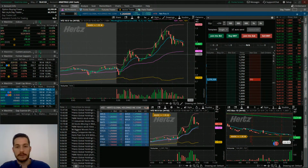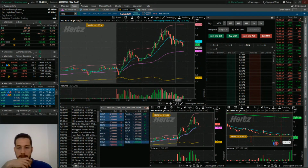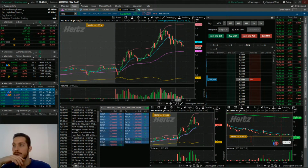So if we dip below VWAP for just a little bit, maybe we'll have an 11% bounce under that. It's kind of tough to say. And I do think Hertz might really dry up the volume soon. So if the volume totally disappears as well, another red flag to maybe not want to trade it.